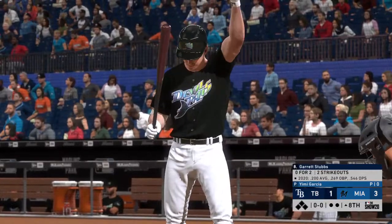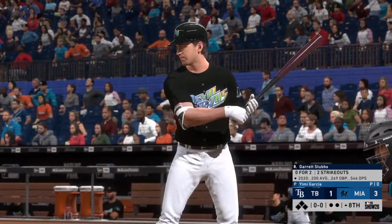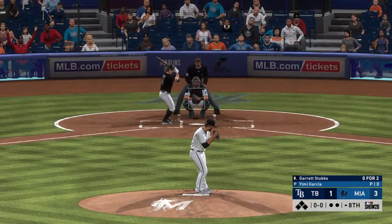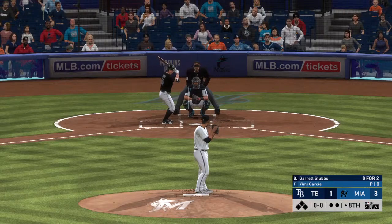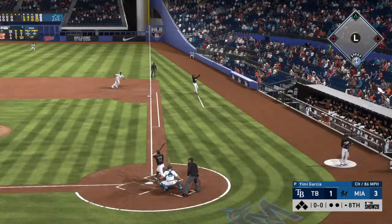Ready to begin the 8th, and next to hit is the catcher, Garrett Stubbs. He's set. Here it comes.